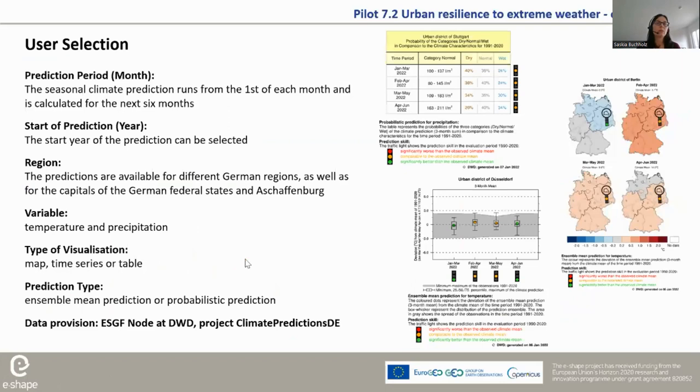For example, you can choose if you want to have the results for a region or for the German cities. You can choose the kind of variable; currently air temperature and precipitation are available. And then the results can be visualized in different ways. Here on the right-hand side, you can see a visualization as a map, but you can also get the information as a table or as a time series for the coming months.